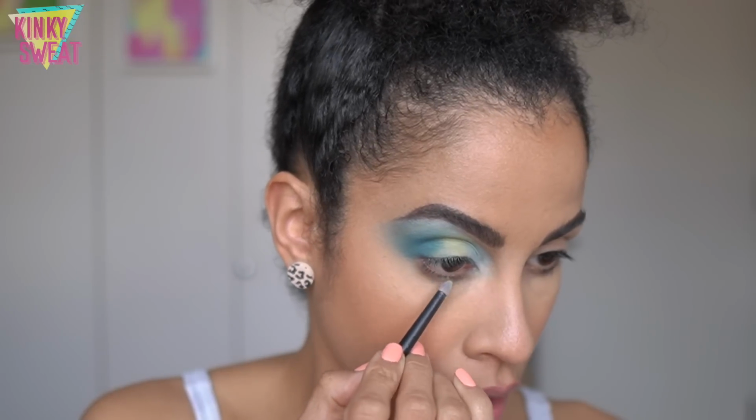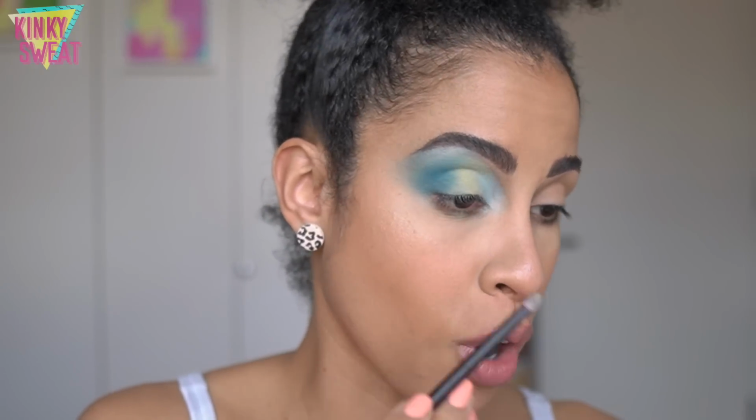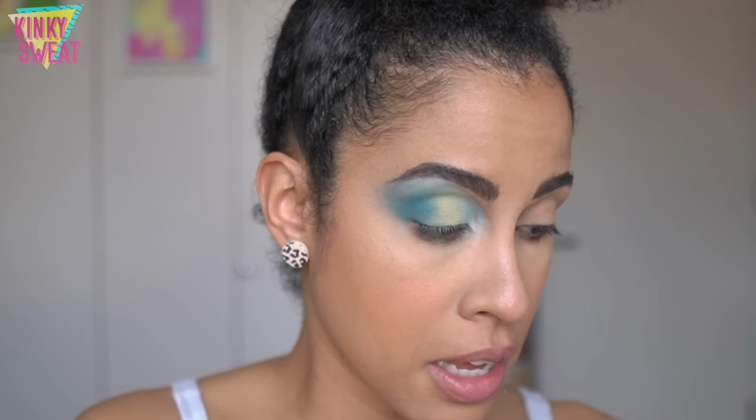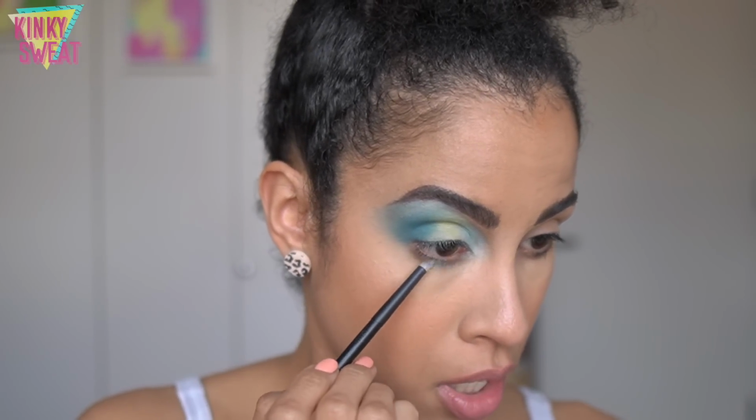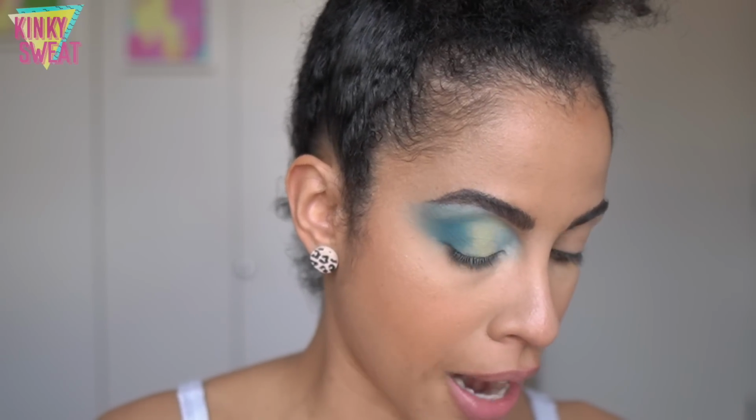Okay, taking Zest on the center of the lower lash line. I think I want to spotlight this portion of my eye, or we can do Mint Frost. You know what? I think it's a good idea to place Zest there first, just to pick up a little bit of that lime color.